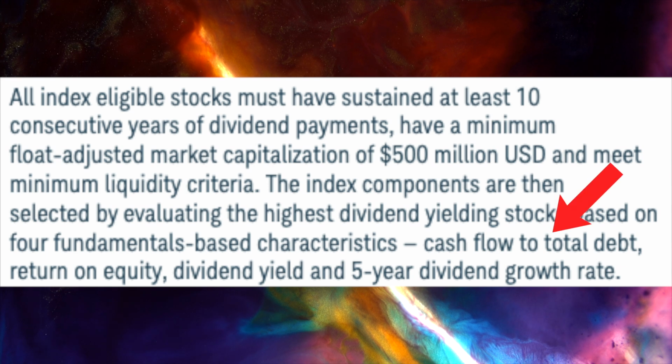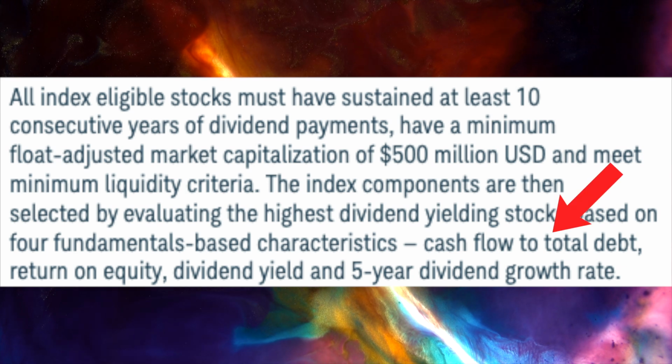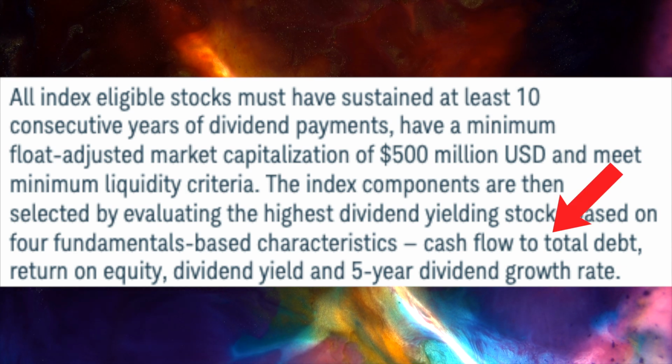Once these filters are applied, only the highest dividend yielding stocks based on 4 fundamentals-based criteria are allowed in SCHD. This is based on the cash flow to total debt, return on equity, dividend yield, and the 5-year dividend growth rate.